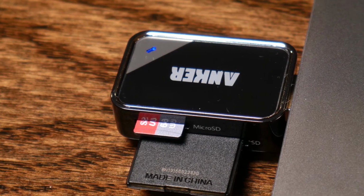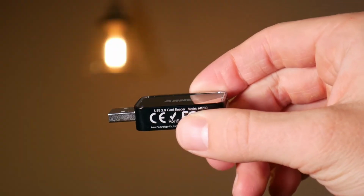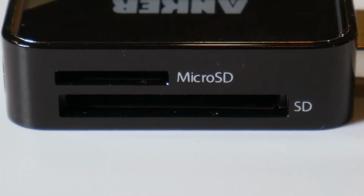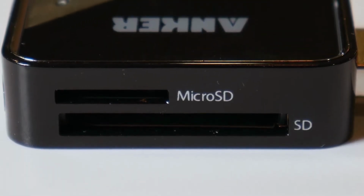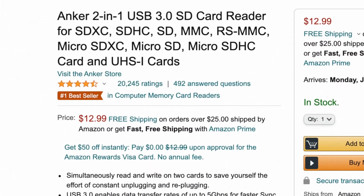The Anker USB 3.0 SD card reader will help you save time and money. It has SD and micro SD card slots, allowing you to read and write to each at the same time on any device. It's compliant with all kinds of micro SD cards and costs just $11 on Amazon. This is an excellent piece of equipment for photographers and professionals on the go.